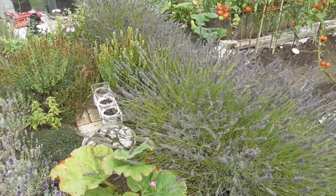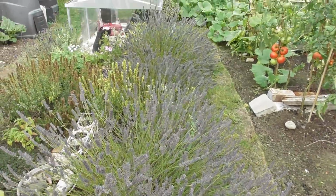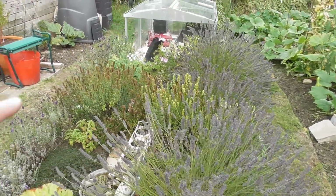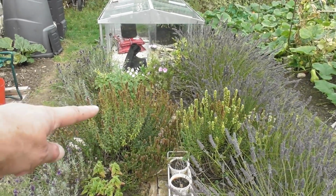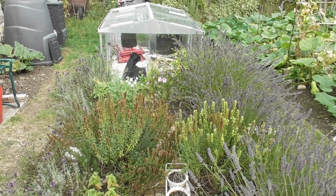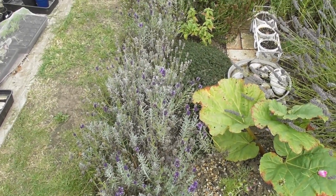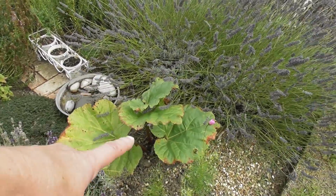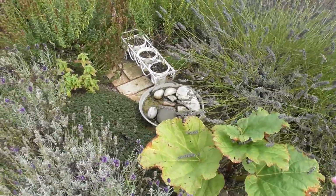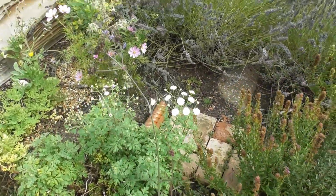Let me show you the lavender. I've got masses of lavender to harvest. Imagine once that's all harvested, it's going to look very different. The hyssop, the white hyssop and the purple hyssop, they've gone over, but again, seed heads for various birds. The French lavender will be getting harvested too. Obviously the plan this autumn is to have this rhubarb out, move it, and put a pond of some description in here. I'd massively cut back the feverfew the other day, but it's coming back to life.